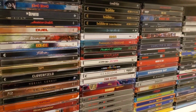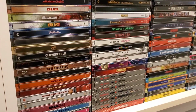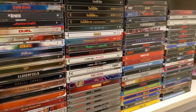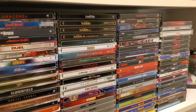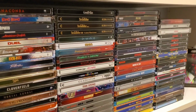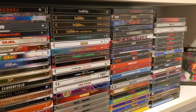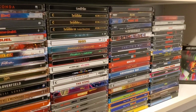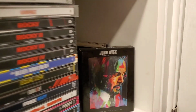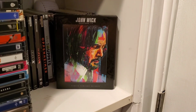Now, when we get to the bottom shelf, these are all steelbooks that I have seen, I have watched. I know some of you are going to cringe at the way I have these. They're stacked on top of each other with no protection. I know, but I like to think I take care of my items very well. I try not to move them around too much, you know what I mean? So I know some people are going to comment. I'm already seeing it.